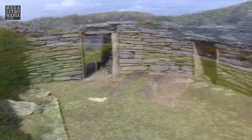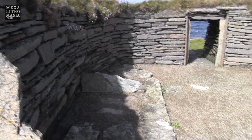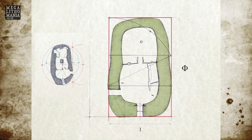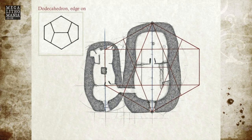So this is why this is so important. This is why Nick's done some very important work finding the geometry here, and the fact that that could be the key to unlocking ancient metrology and sacred geometry in ancient sites around the planet.